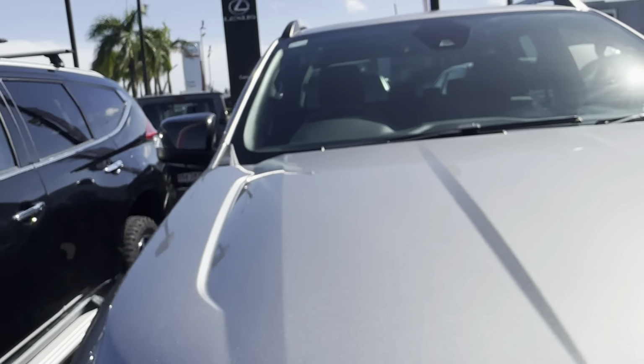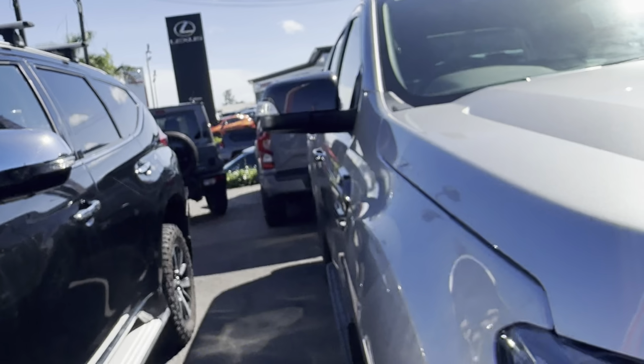Some very minor little stone chips just there. They look like they have been brush touched to the correct paint, but still very faint, just so you can see them there and you know they're there. Very hard to see though, but still just wanting to point out anything I can see for you.